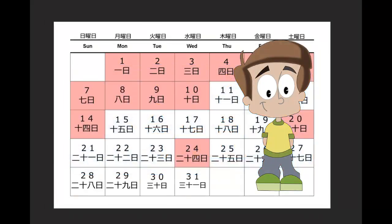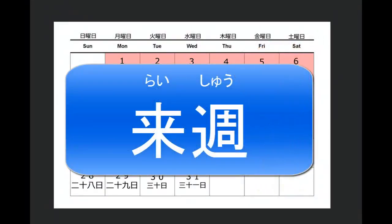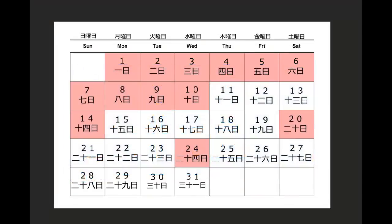Con shoe. Next week is 来週, and that sounds like lie and shoe. So perhaps we can imagine that those shoes from this week, from Con shoe, those shoes that Con lent us, they're really quite tired. They've been walking all over the place for a whole week. So next week we're going to get them to lie down and take a rest. So we're going to say to those shoes, lie shoe, lie shoe next week.